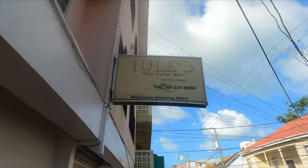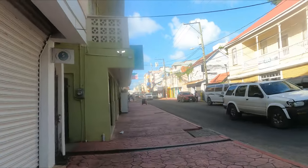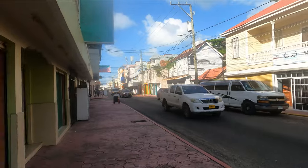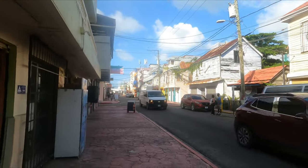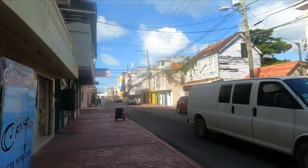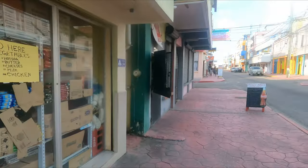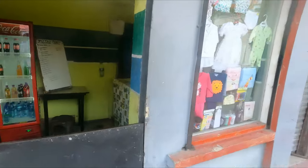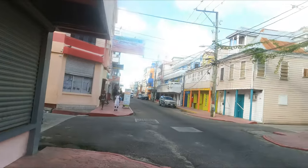American clothing only. Guys, what you notice here is a lot of color. This is beautiful color. The scenery is just vibrant. Markets. Got a shop. So fast food.